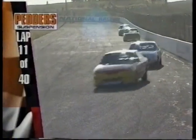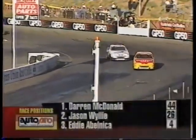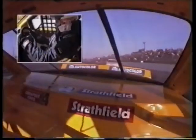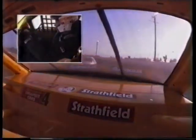Well, they've got a little bit of time, but even so, Gerald, that's a big call, mate, to change an engine in that shorter period. 11 laps down of 40 here at Adelaide International Raceway. Darren McDonald still leading from Jason Wiley and Eddie Abel-Nisa. Now, Abel-Nisa is starting to be pressured by Matthew White in the 28 Holden Freighter Trailers Commodore.